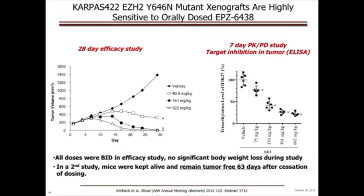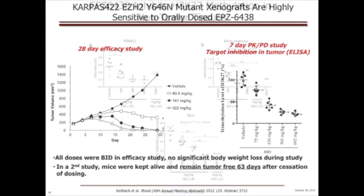In fact, if we do a washout period, as I showed you in that DOT1L xenograft study, we can see that these tumors remain completely wiped out for an additional 30 days or so in this study. Accompanying the efficacy data on the right, you see very nice PD data. We're looking at trimethylation of H3K27 in the tumor sample using an ELISA assay, and you can see nice dose-dependent effects on methylation in the tumor.